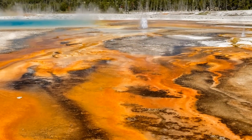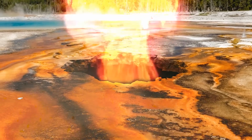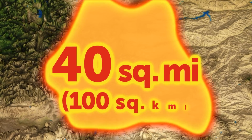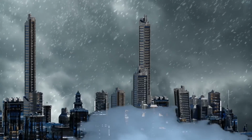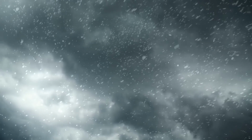At first, a huge area in the middle of the national park would shake, crumble, and then blast upwards in a megaton explosion. Lava flows and magma rocks would cover the area of about 40 square miles, roughly half of Washington, D.C. But the greatest danger is the volcanic ash. The ashen plume would rise miles above and get carried by the wind in every direction.